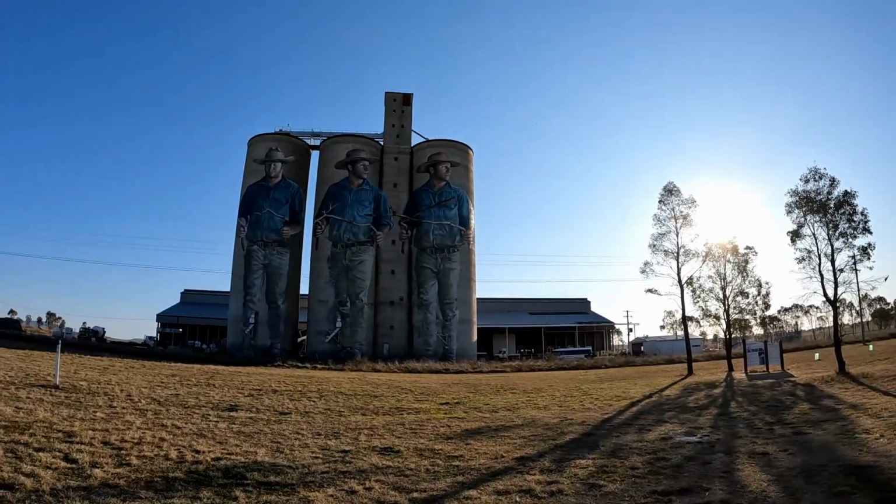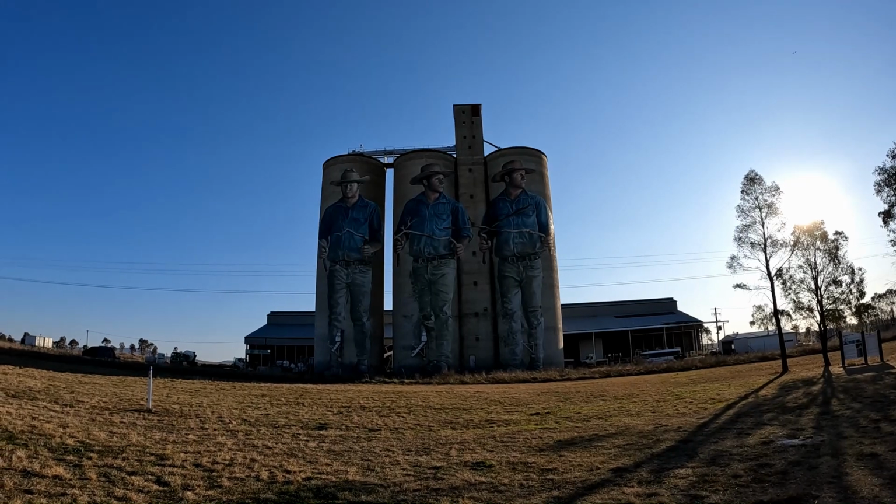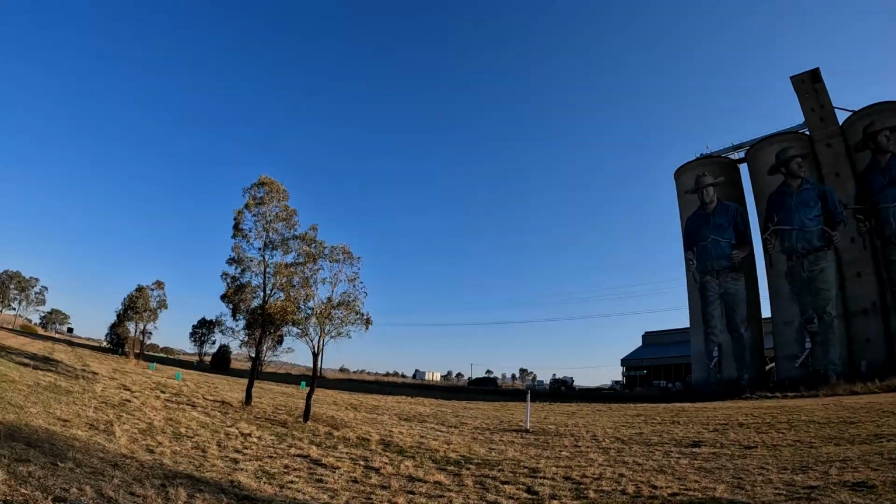Hello again, next set of silos, Barraba silo art in New South Wales, between really Gunnedah and Bingara. So have a look at these. Really good to see the effort put into the silo art to promote a bit of tourism around the estates. If you ever get a chance, check them out.